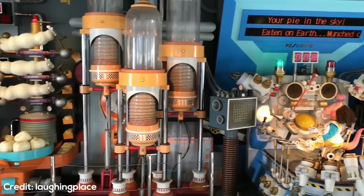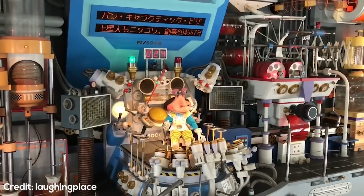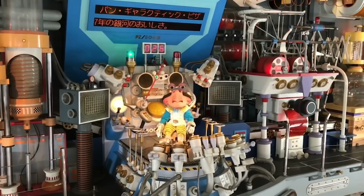By the way, jet off to Tokyo Disneyland for the even wilder animatronic entertainment of Tony Solaroni on the second level of the park's pan-galactic pizza port for a full-on show during your meal.